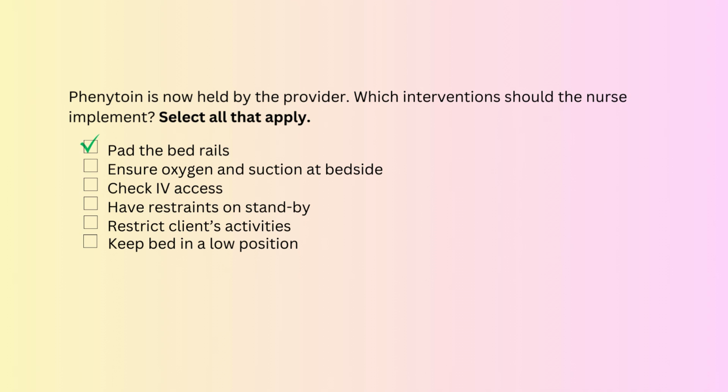Yes. Ensure oxygen and suction at bedside. That is correct. Check IV access. Yes, IV access is needed if the seizure becomes a status epilepticus, which requires IV Ativan to stop it. Have restraints on standby. That is incorrect because restraints may cause harm during seizure and should be avoided. And there is no need to restrict the client's activities, but supervision of activities should be provided so that injury can be minimized when the client has a seizure. Keep bed in a low position is also correct.